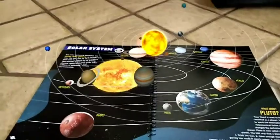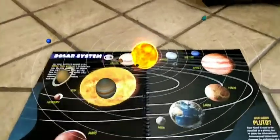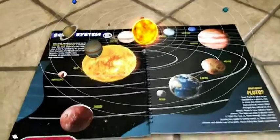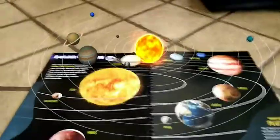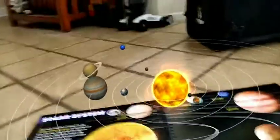The solar system is the sun and everything that rotates around it, including Earth and 7 other planets, their moons, and even asteroids. The force of gravity keeps all of these objects orbiting around the sun at the same distance.